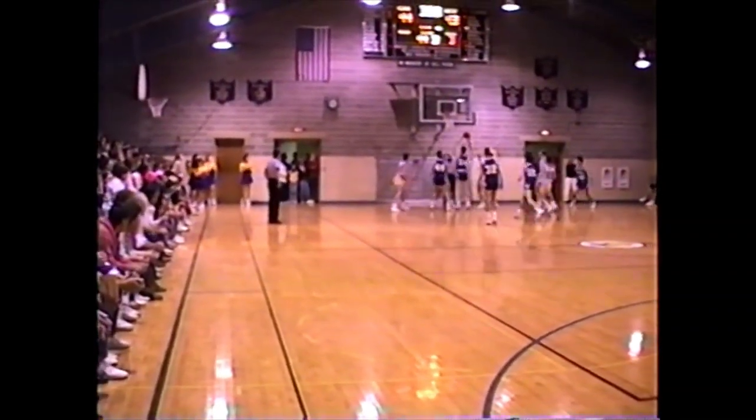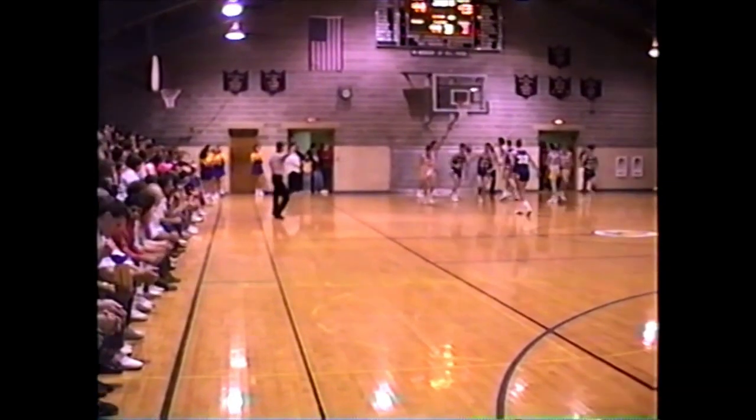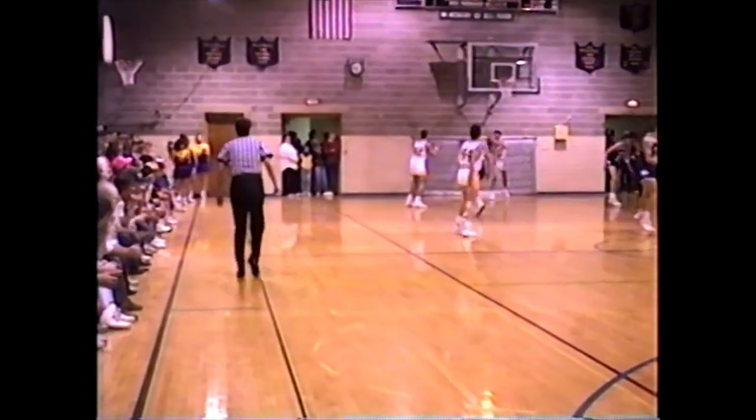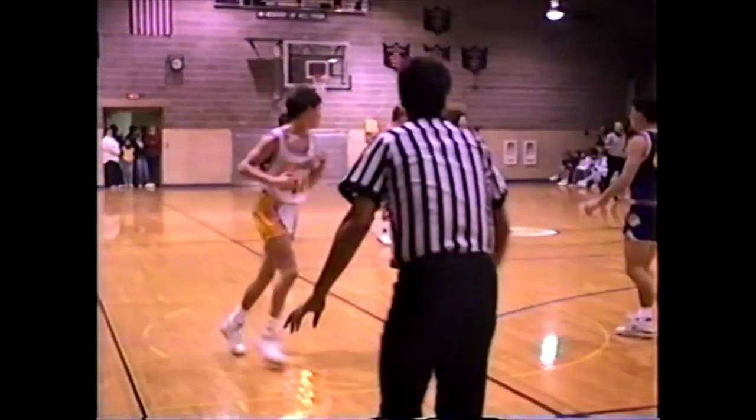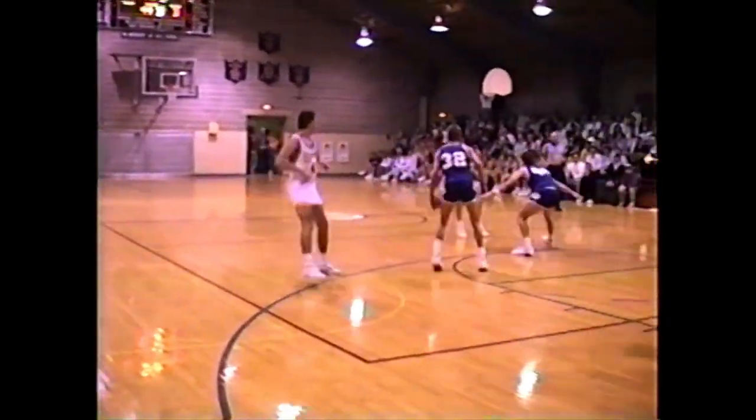44-43. McDonald. Ross up the Flag. Flag at the corner. Jumper by Matthews is in and out. Flag another rebound. The putback is good. And very nearly getting another block was Piper. He just came up short of swiping that one away. 45-44. 9 points for Flag.